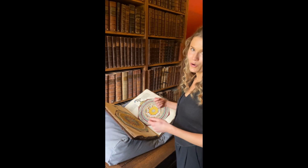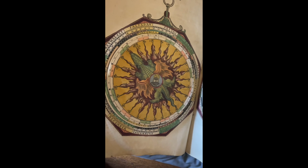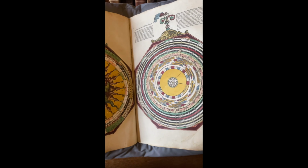to help cast horoscopes. Dragons had a special role in Renaissance astrology. Basically, a dragon was thought to be stretched out across the heavens with the position of its head and tail being about as important as the positions of the planets for astrology.